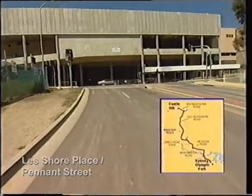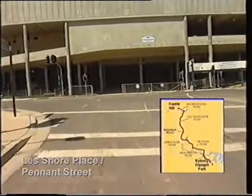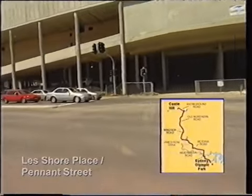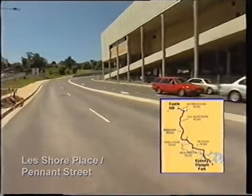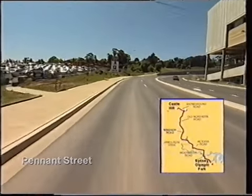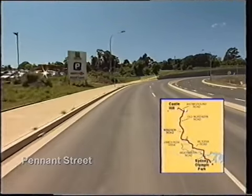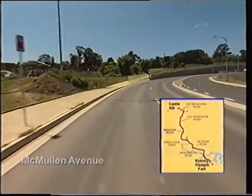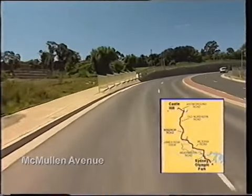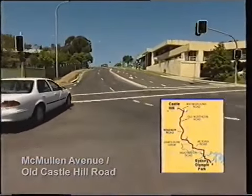After you've completed the pickup, turn left once again into Pennant Street. Follow the new road around as it bears to the right and becomes McMullen Avenue. Cross the intersection at Old Castle Hill Road.